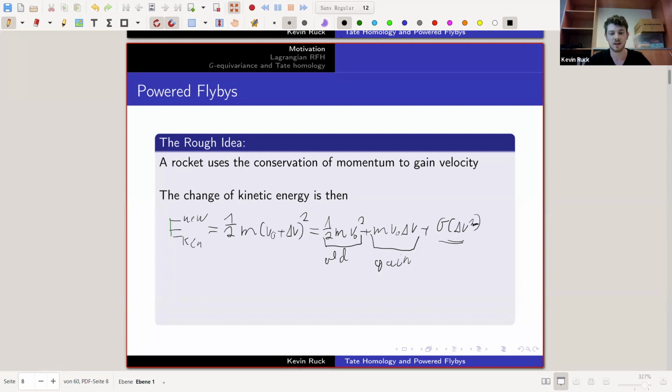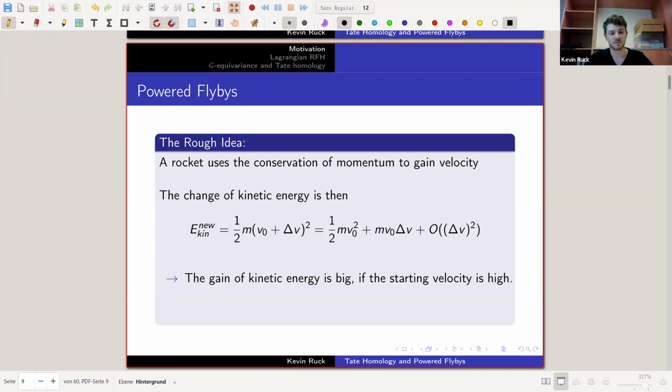And what you see here now is that the gain actually depends on the starting velocity, so before we boost and use the fuel. The faster the rocket initially is, the more kinetic energy we can gain by using our fuel. That's the reason why we want to fly very close to the planet and then boost, because there most of the potential energy was converted into kinetic energy, and so the velocity is very, very high. So that's the idea behind the powered flyby. The gain of kinetic energy is very big if the starting velocity is very high.